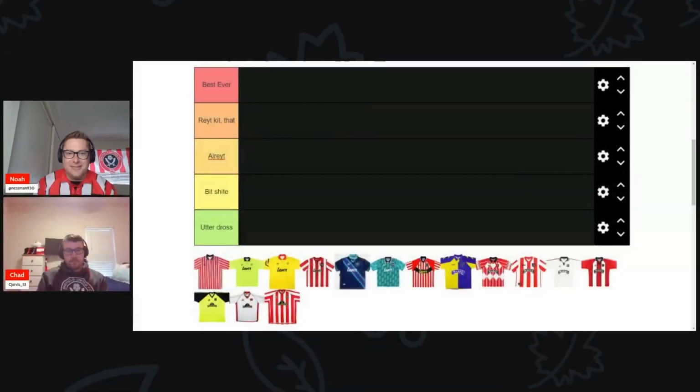These are amongst some of my favorite kits, maybe ever, for Sheffield United. And if you didn't watch our video last week, we did every single third kit ranked. From here on out, we're going to be ranking home and away kits. If there is a third kit, it's because it was an away kit the previous year, so you will see a couple return this week, and we'll rank them probably similarly to how we ranked them last week. But let's get that tier list up.